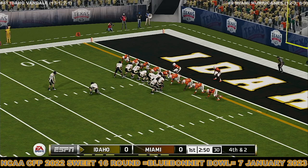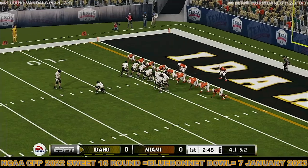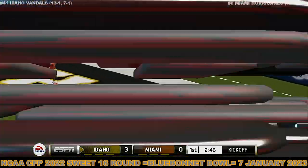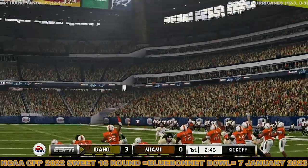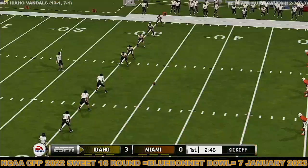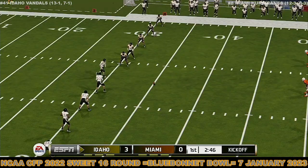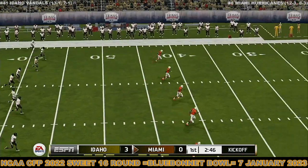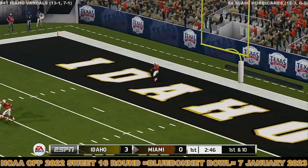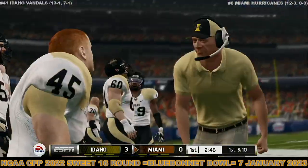Idaho is looking to go up by 3. He gets it up, and it sails through the uprights. All lined up and ready for the kickoff. Sends it sailing downfield. And it goes into the end zone, down for a touchback.